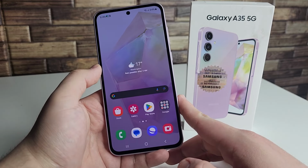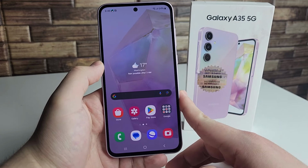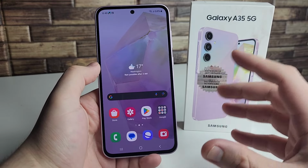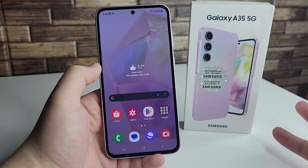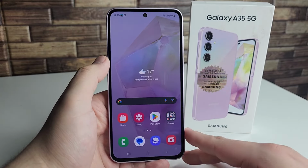And the last reason to pick up the Galaxy A35 has to be the 5000 milliamp battery inside of here. And as I said, last year the Galaxy A34 has pretty much the same battery life as the Galaxy A35, as far as like the processing power and all that type of stuff. But overall, you guys are going to have a good time with this.